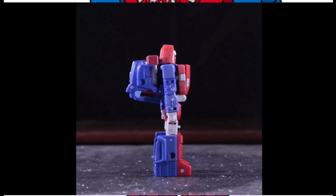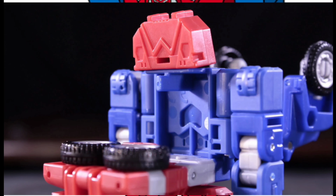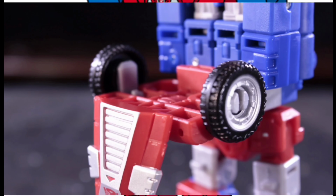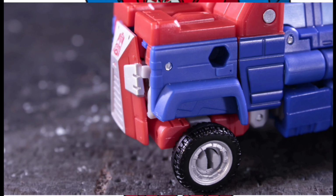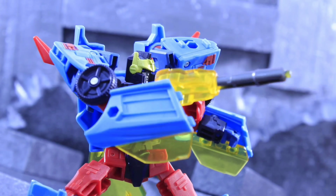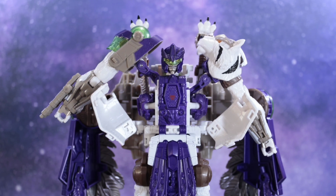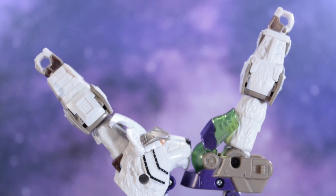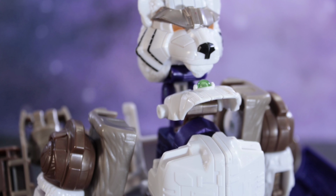And with something like this, I just don't think we should be dealing with it, even if it's a minor problem. With the HasLab figure, Omega Prime, he has a bunch of issues, and that is a limited release. It's not even retail, and people paid damn near $300 for that, and there's all these QC problems with the engineering of it, and now you're getting another Optimus. It just seems like they don't care about their Optimus Prime figures at this point.